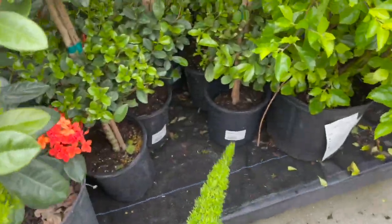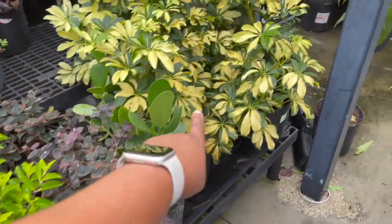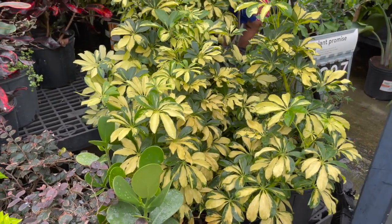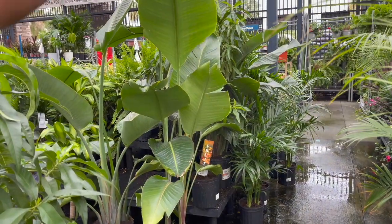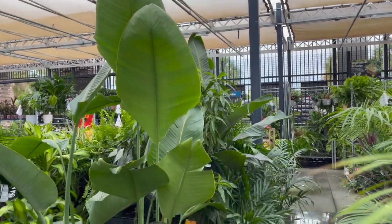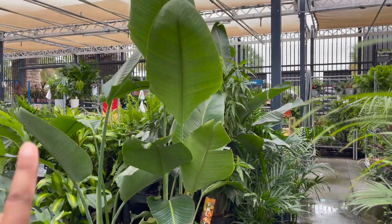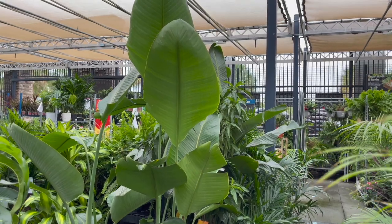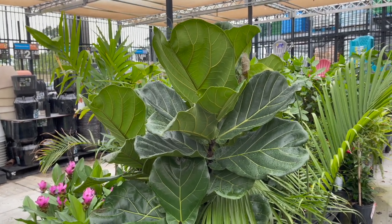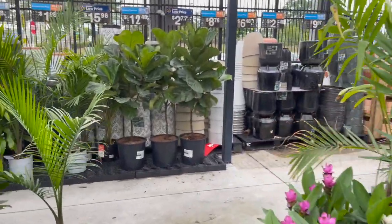And then they also have these little topiary plants, $14.88. Some variegated umbrella plants. Let's see, those are $13.88 also. Guys, look at this really large bird of paradise. $44.96, not a bad deal at all. I just got one, it's actually smaller than this, for $69 at Home Depot. They have some really nice size fiddly figs for $95. There's some more over here.